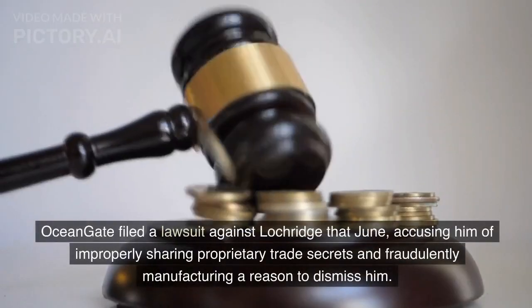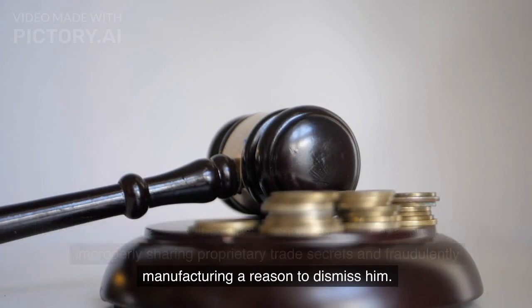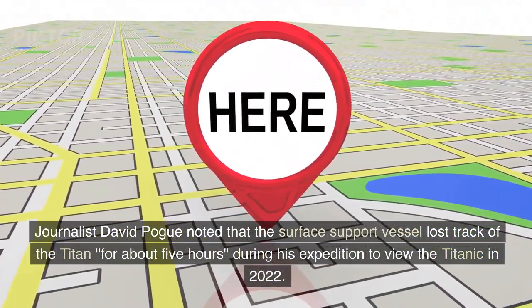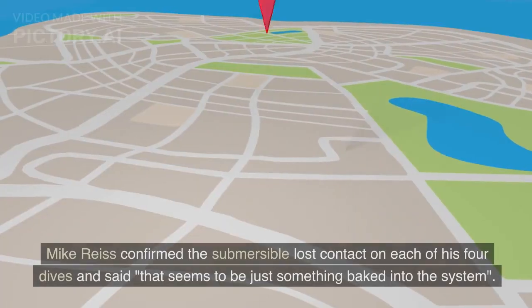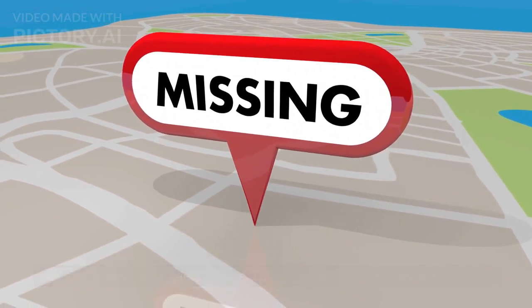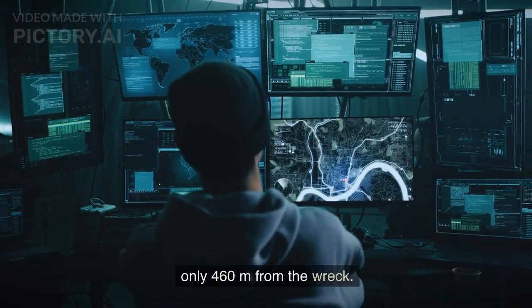OceanGate filed a lawsuit against Lockridge that June, accusing him of improperly sharing proprietary trade secrets and fraudulently manufacturing a reason to dismiss him. Journalist David Pogue noted that the surface support vessel lost track of the Titan for about 5 hours during his expedition to view the Titanic in 2022. Mike Rice confirmed the submersible lost contact on each of his 4 dives and said that seems to be just something baked into the system. During one dive, it took 3 hours to locate the Titanic, despite landing only 460 meters from the wreck.